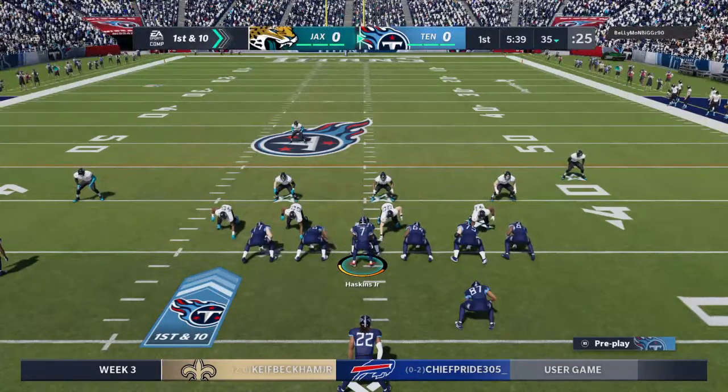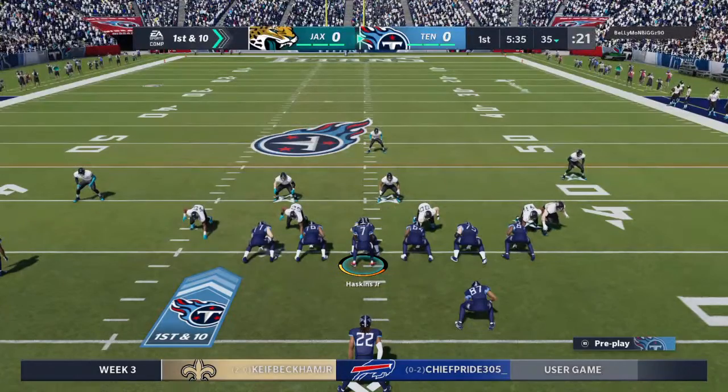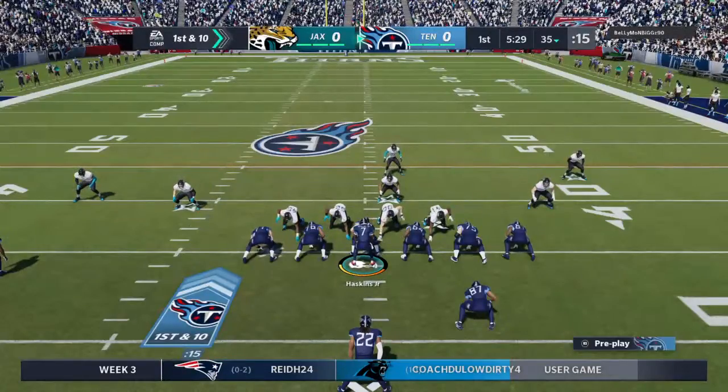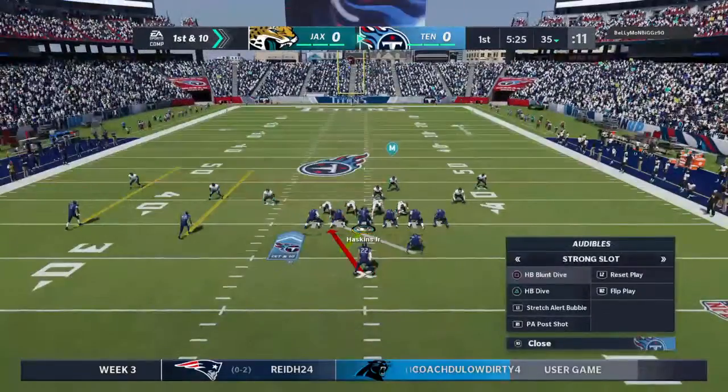And you talked, watching film, a lot about his form and just hitting the hole, running north and south, as we like to say. And I think he's been doing that a lot recently. Squaring those shoulders and getting downhill. Check three.